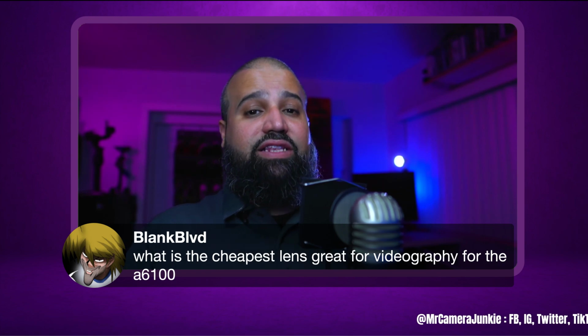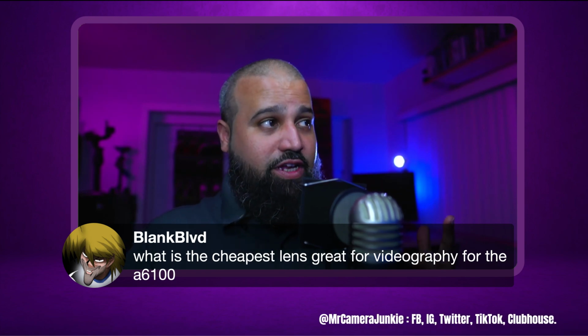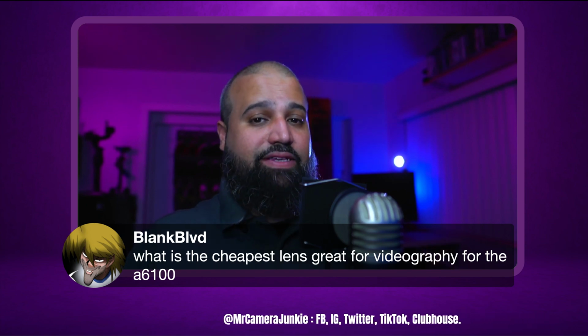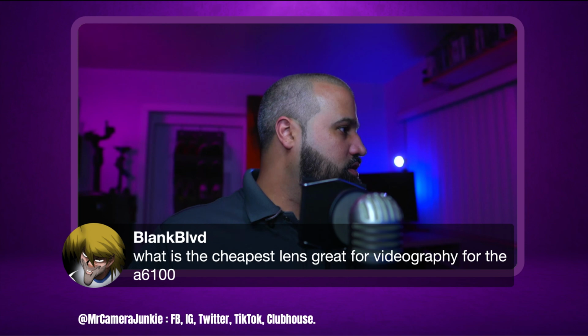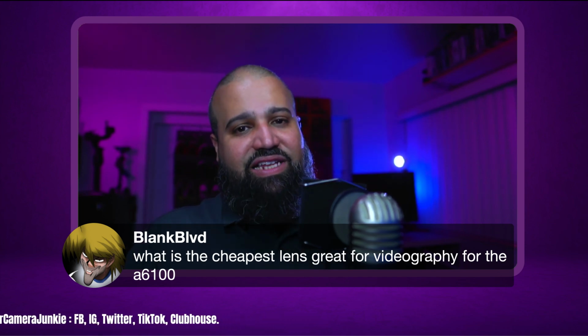I really think that the 16mm f1.4, what you're looking at right here, is my favorite lens for the Sony APS-C setup. I have this other lens which I'm going to be testing. I don't know where I put it. It's the 10 to 18mm f4. It has OSS. It's also considered to be one of Sony's better vlogging type cameras.